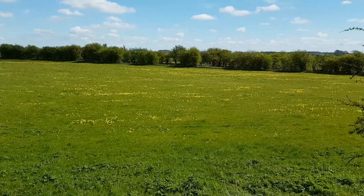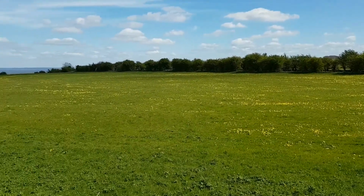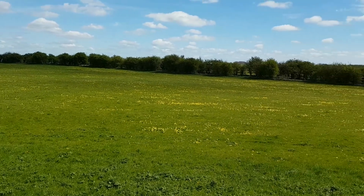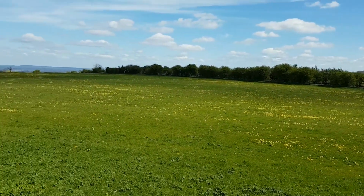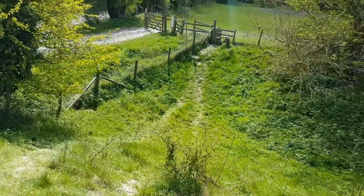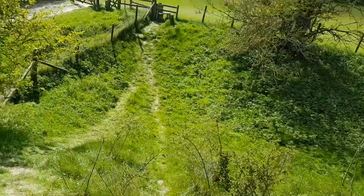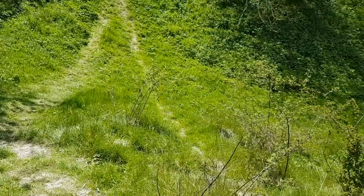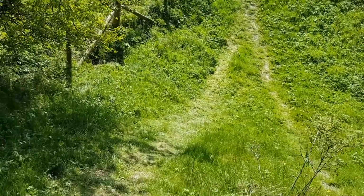I am really staggered by the number of cowslips up here. I've probably never seen so many quite in one place. It's not quite carpeted with them, but very close to. That's beautiful. And here we get a good sense of how steep this gully would have been when it was in the best condition. This is still very, very steep. Even going down it, I'm a little bit wary lest I slip. Quite glad that it's a dry day.